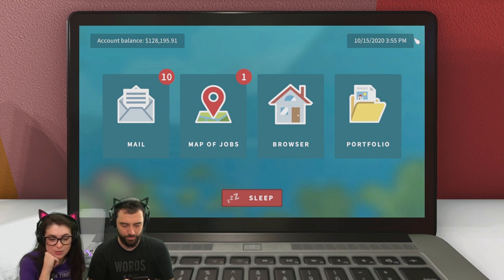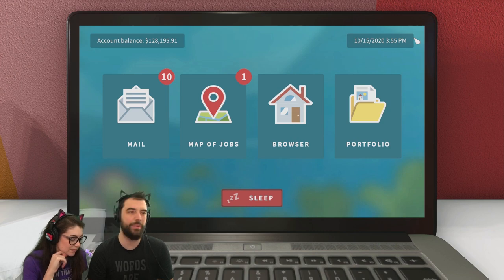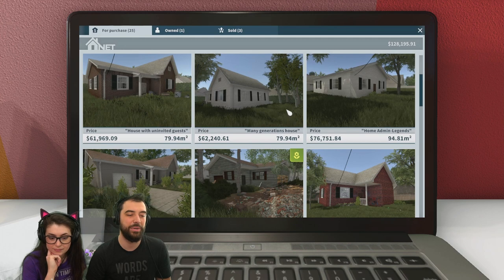My place is 50 square meters and it's two rooms. Ooh, so 80 square meters is 860 square feet. So that's probably not that many rooms. Probably like two rooms. That's pretty small.